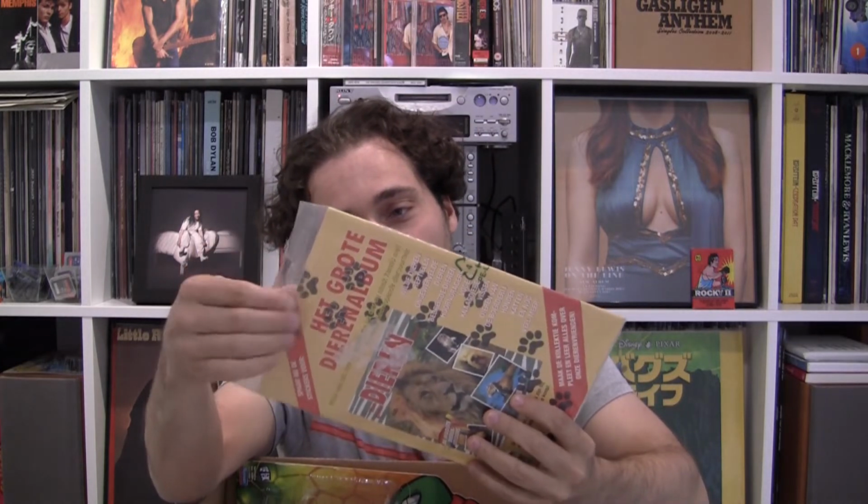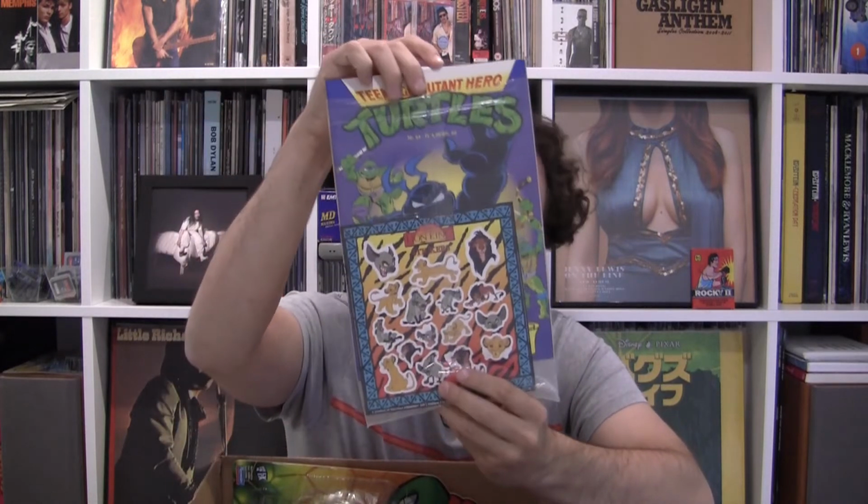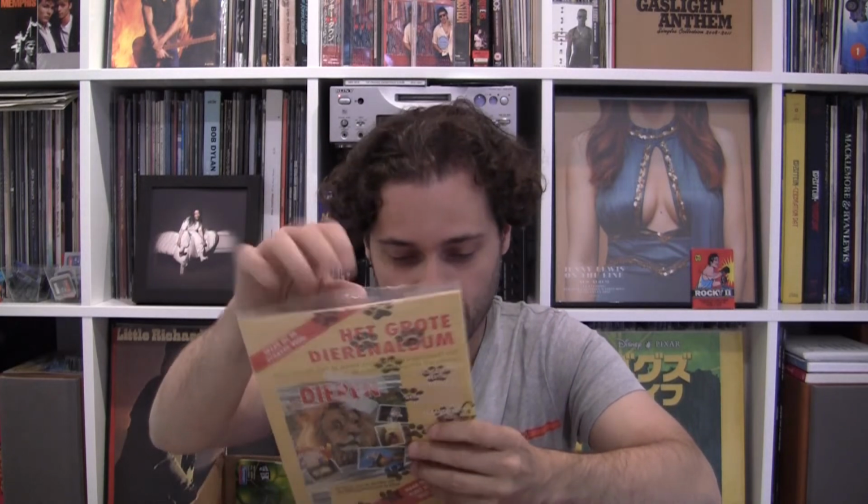A copy of the Belgian magazine, also called Hero Turtles. And there's even a sticker set for the Lion King included, which is weird because Turtles was not owned by Disney. So that's a strange collaboration there.